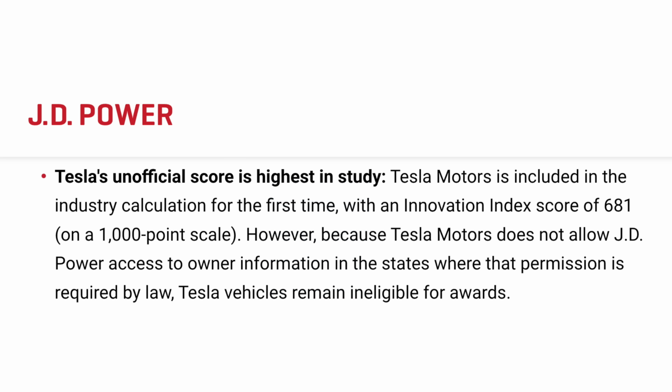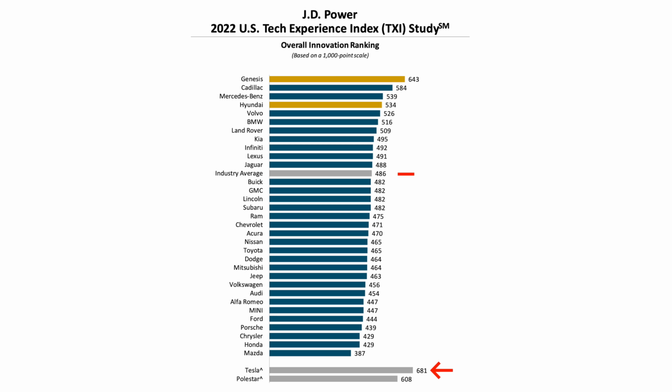So as usual, Tesla not eligible, J.D. Power still has no problem giving them a score, which in this case is 681 and would easily top the ranking and sits about 40% above the industry average. No surprises there. Probably the only surprise would be that it's not even further ahead. Looks like Mazda, Honda, and Chrysler are sitting at the bottom.